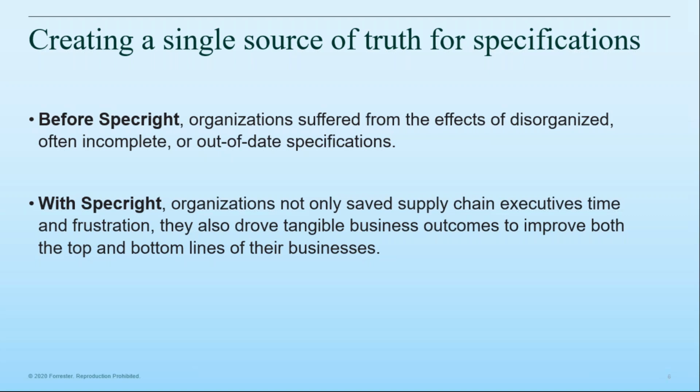But after implementing SpecRite, what the customers told us was that they had a single source of truth for specifications that went throughout the organization. So this obviously brought about tangible improvements to their bottom line, but they actually were also able to improve the job satisfaction of their teams because those folks were now able to focus on the real skills that they bring to the job and not how to chase down the next piece of paper.